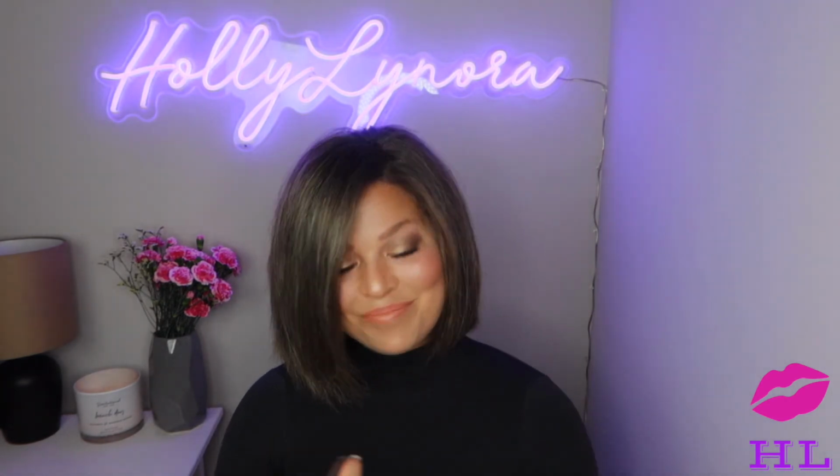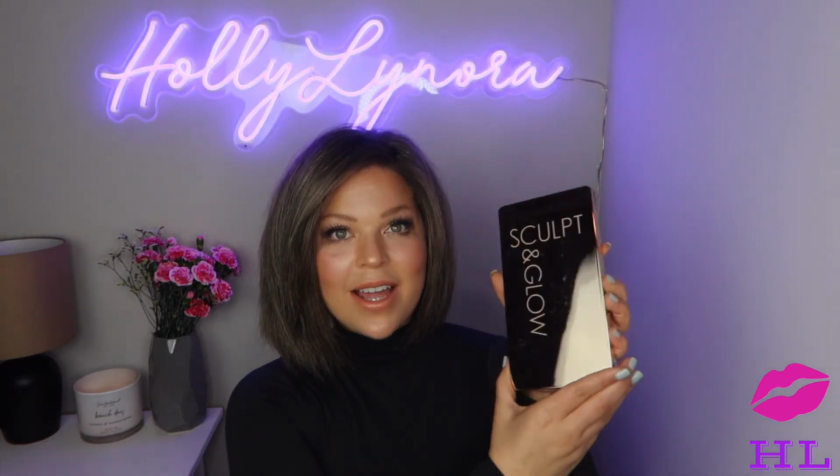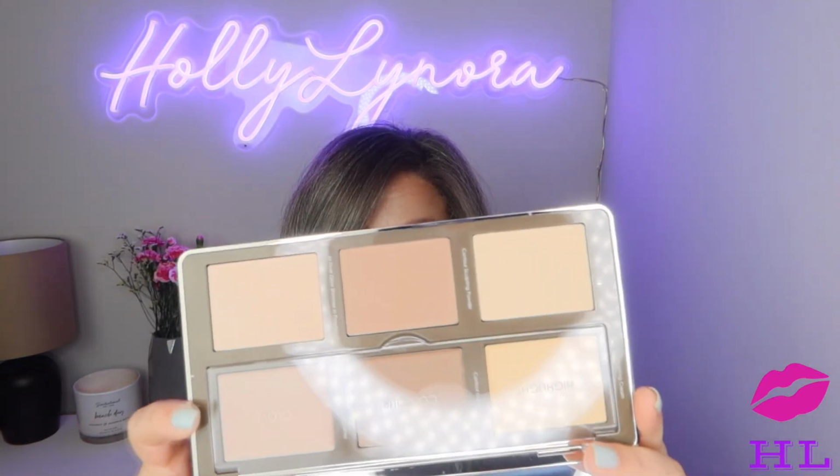Okay guys, we are down to the last product, bottom of the barrel. What is it? Of course, it's Natasha Denona. This is her Sculpt and Glow face palette. Okay, I'm not even gonna show you how excited I am. Oh, the packaging though. Look at that. I don't want to blind you guys. Sorry. Look at that. This is beautiful. Ooh, our faces are going to be too snatched with this bad boy. Oh my gosh. That is absolutely beautiful.